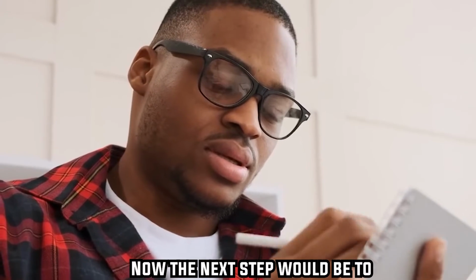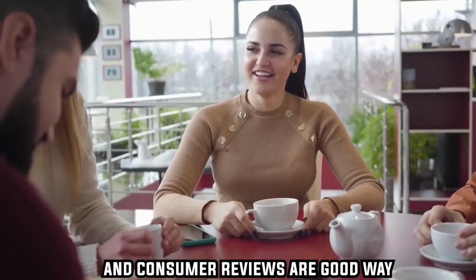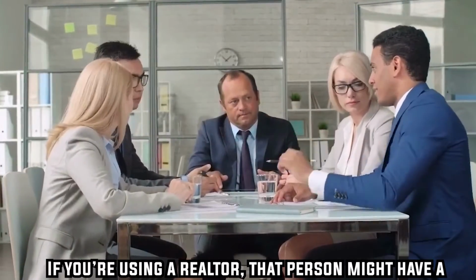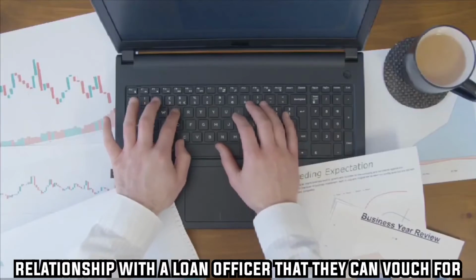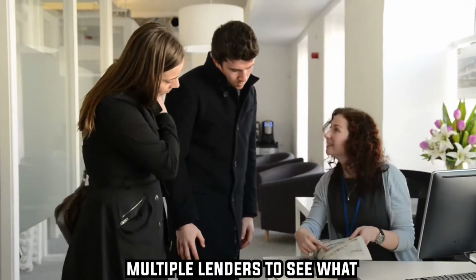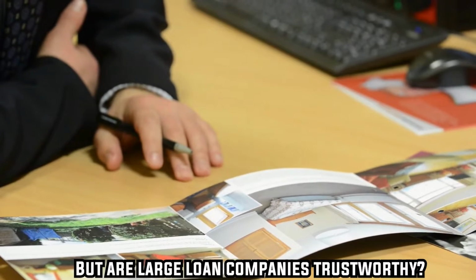Now the next step would be to look for a good loan officer. Word of mouth, talking to friends, and consumer reviews are good ways to find a trustworthy loan officer. If you're using a realtor, that person might have a relationship with a loan officer that they can vouch for. Ideally, you should try to get pre-approved with multiple lenders to see what kind of rates and offers you can get. But are large loan companies trustworthy?